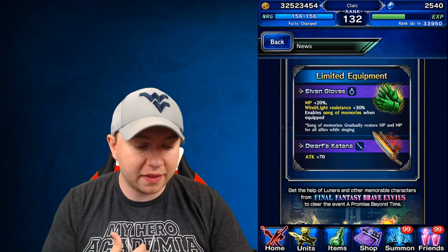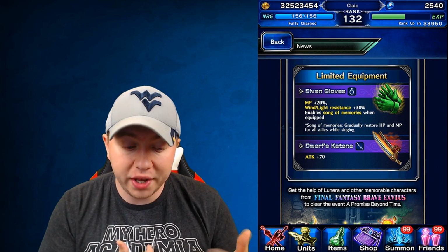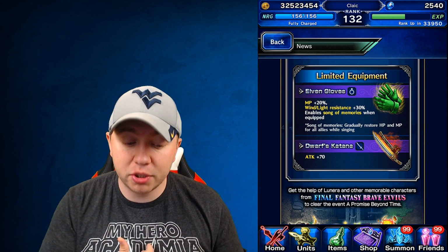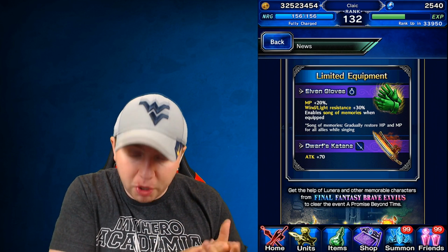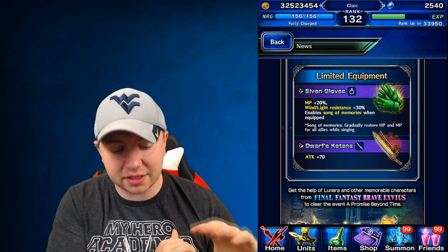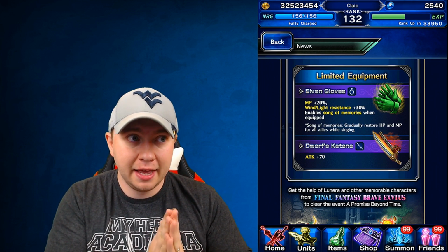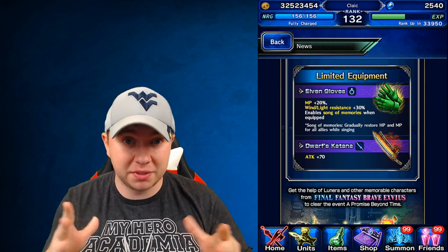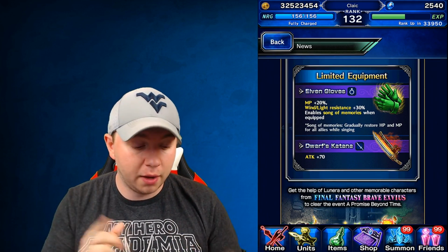We get some power crystals, and then we have some limited equipment: Elven Gloves, MP 20%, it's an accessory, wind and light resist 30%, not too bad, enables Song of Memories. Song of Memories gradually restores HP and MP for all allies while singing. While this is pretty good, I think our healers will outdo it right now, and I think this singing is only good when paired with a buff to your stats. You know how Ramza sings, and eventually his enhancements let him sing and restore HP and MP, and the new character, Lunera, does both too. We'll get into that here in a minute.